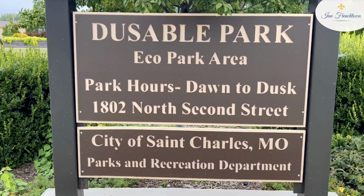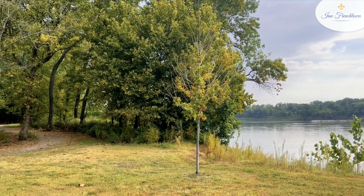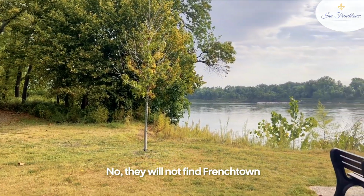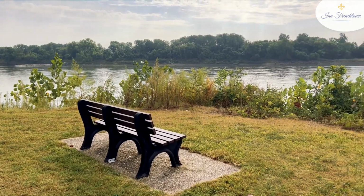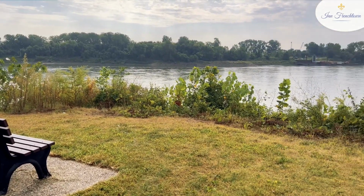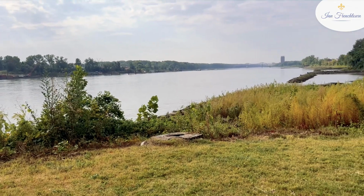It was kind of like the Commons ground was the Commons, and Frenchtown is where most of the French lived. So when I say I live in Frenchtown, when they Google Frenchtown, they're really not going to find a place. No, they will not find Frenchtown because it's not a legal name like St. Charles. You're going to find St. Charles City. Even on the city's website, you can't just Google all the entities that the people are used to using for Midtown, Commons, Old Town. Okay. Because I tried it.